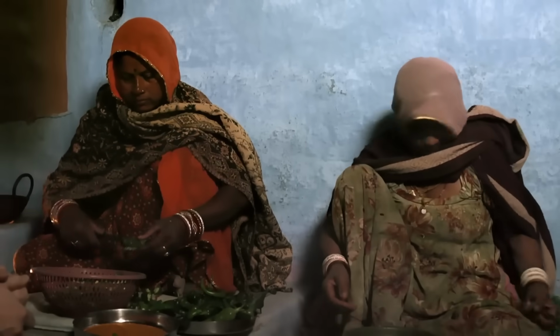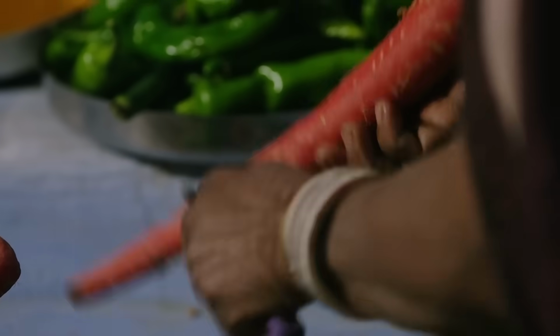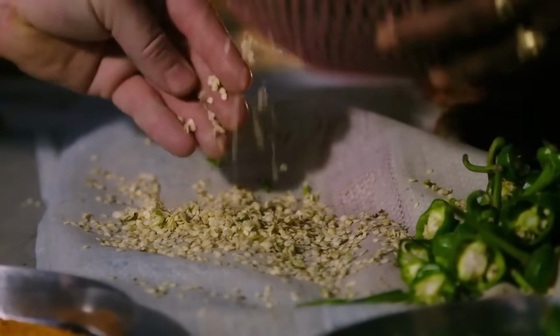Scissors are being used here just to cut up the length of the chilies into four. She's keeping the seeds in. Oh, she's throwing a carrot around. He's a bit like me. Instead of peeling the carrot, she's scraping them. Completely different texture. She's prepped the chilies into a colander. Now she's shaking it. You see all the chili seeds are coming out. I haven't actually seen that technique before.